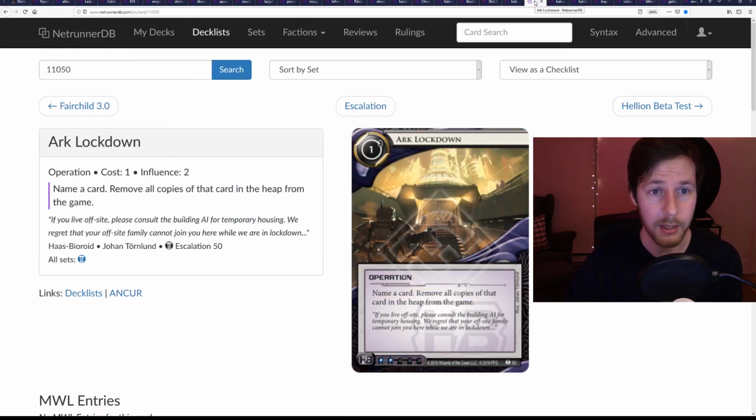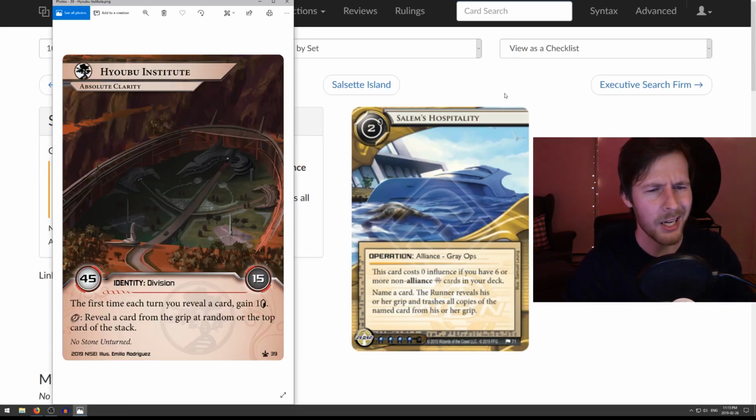Maybe you want to follow that out with an arc lockdown. Recursion is a thing in the game, but that's a really strong combo. It doesn't have to be a breaker, mind you. You can see a diversion of funds, that apocalypse we talked about earlier. You can reach over and take it out of their hand with the power of Salem.